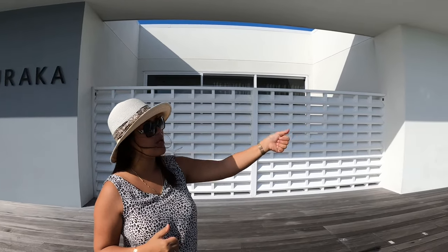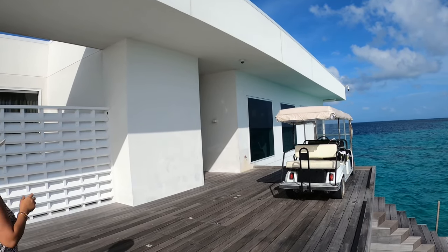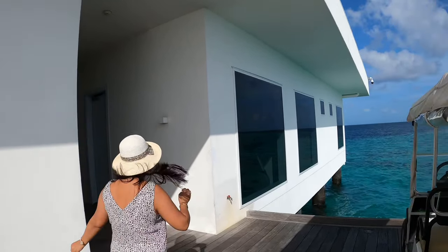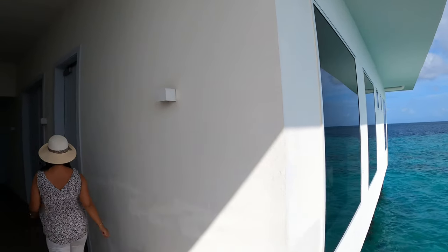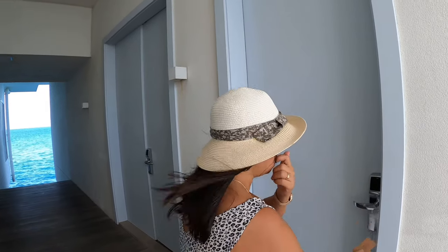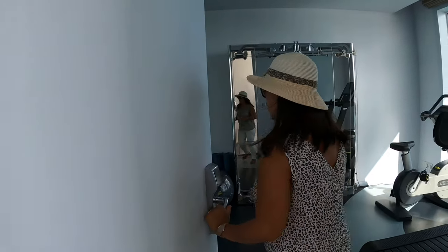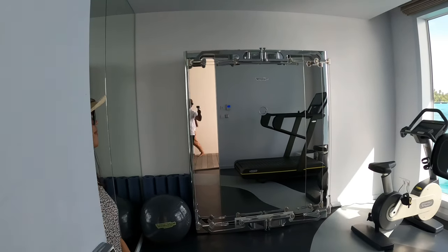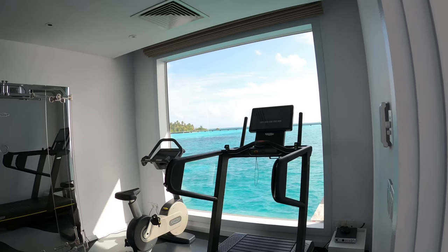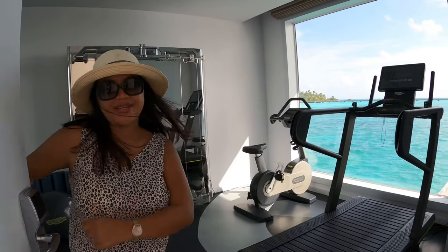Also, on the first room here on the corner, it would be the techno gym. Let's have a quick look at it. It's very minimalist, but it has everything that you need to stay fit and stay healthy. So for those avid fitness folks, you don't have to worry. You are covered. And also, if you really want to have the extensive amenities and gym facilities, you can always go to the main island and use it there. But for now, you've got the techno gym, the treadmill, and the bike.